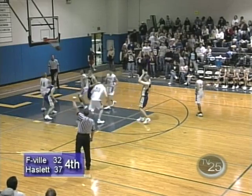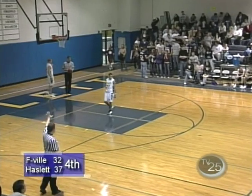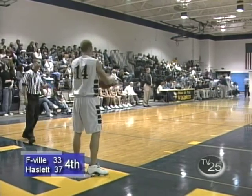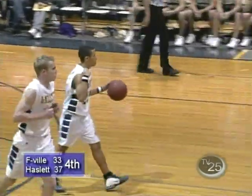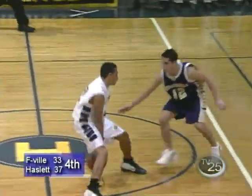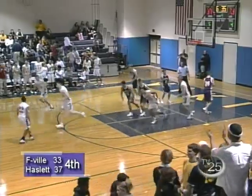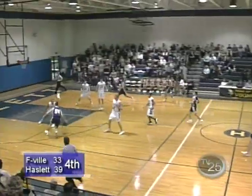Right. That's going to be number 30, Scott Addison, makes both of them to cut the Viking lead to 4. The Vikings are 2-0 in the league, looking to go 3-0 here. The league consists of Lansing Catholic Central, DeWitt, Fowlerville, Hazlitt, Lakewood, and Williamston. New formed league this year. CAAC 3. That's right. That's Capital Areas Activities Conference Division 3.